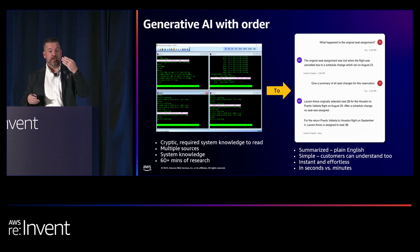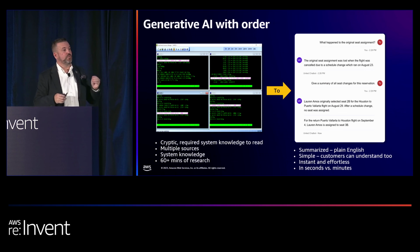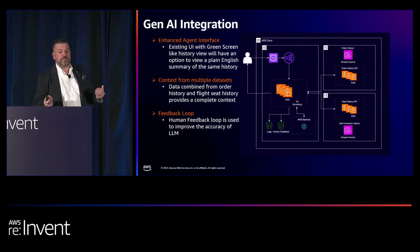What we trained with generative AI is how to read the matrix of the cryptic information. And from what we exposed from DocumentDB, if somebody asked a simple question, why did my seat change? It would be able to go through the history, see all the different events that went on and say, your seat changed on this date because there was an aircraft change, due to a schedule change, due to this and that, and give the real-time answer. So we're working on that right now, being able to pull that information out of DocumentDB.